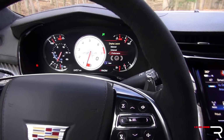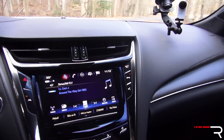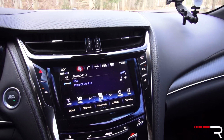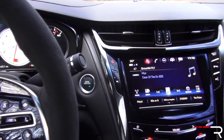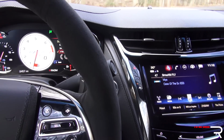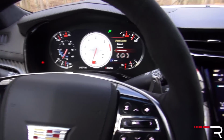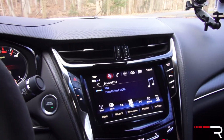I just think at this price point, this car is over $100,000, and I don't think it looks like $100,000. It easily looks like $70,000, $80,000, which is what this car starts at, $85,000. But I'd like to see Cadillac do a little bit more for the V Series models to differentiate it, to make it even nicer on the inside.